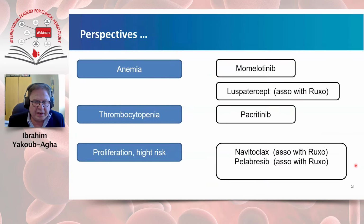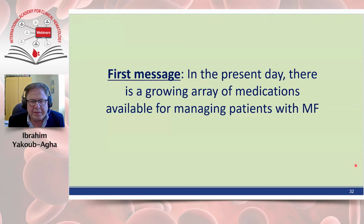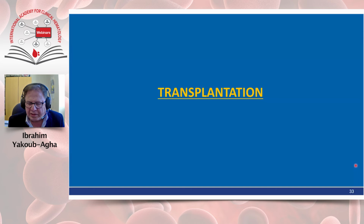Perspectives for the anemia, we have momelotinib; luspatercept can be associated with ruxolitinib; thrombocytopenia, pacritinib; proliferation, high risk, navitoclax, and so on. So my first message will be this: nowadays, there is a growing array of medications available for managing patients with myelofibrosis. There is hope. Now, what about transplantation?